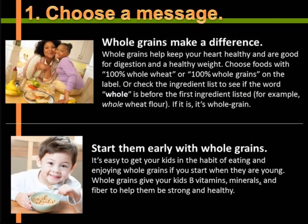Now take a look at these two. The first one is, whole grains make a difference, and the second one, start them early with whole grains. If you prefer the first message, click on the raised hand in the upper right-hand corner of the board to show that you like that message best.